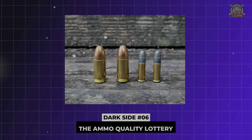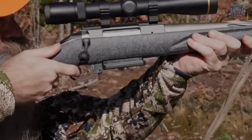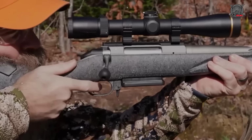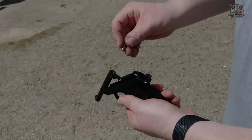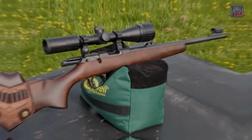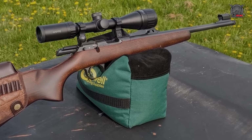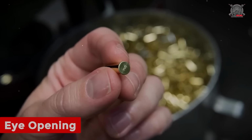Dark Side 6. The Ammo Quality Lottery. Speaking of ammunition inconsistency, let's talk about the quality control lottery that every .22 shooter unknowingly enters. We conducted an extensive test with 10 supposedly identical boxes of a premium .22 LR hunting load from a respected manufacturer. The results were eye-opening, to say the least.